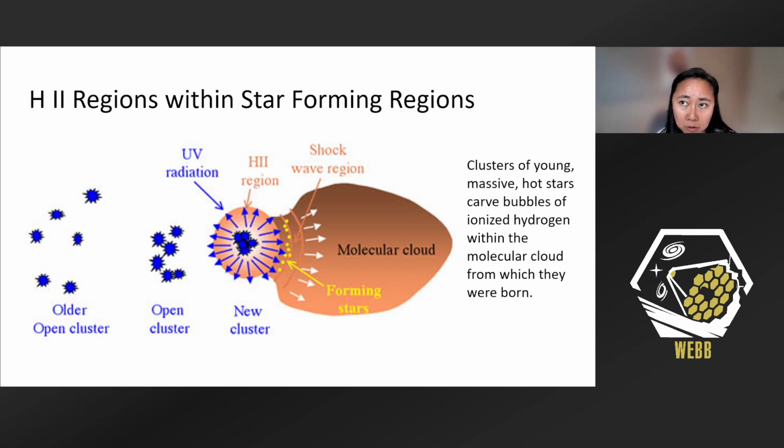Typically, though, if you have these molecular clouds with lots of knots, you can imagine you could form a cluster of very massive stars all at once. And that's what's depicted in the middle with all those blue arrows. Those stars are so massive, they create a lot of UV radiation, and they may have strong stellar winds associated with them. And so they can actually blow a bubble in the molecular cloud in which they have been born.